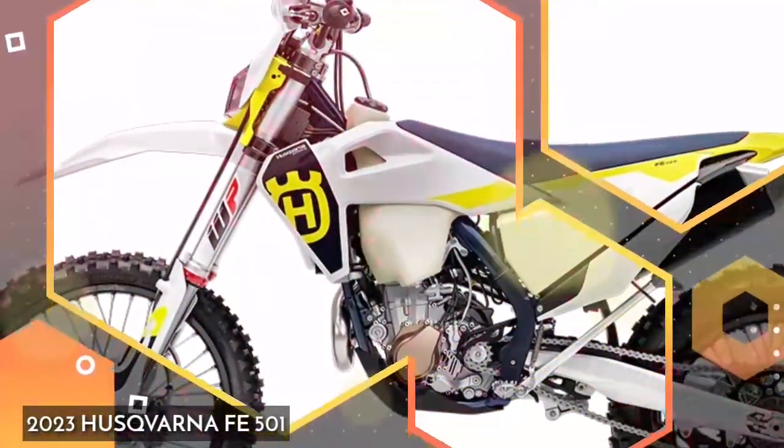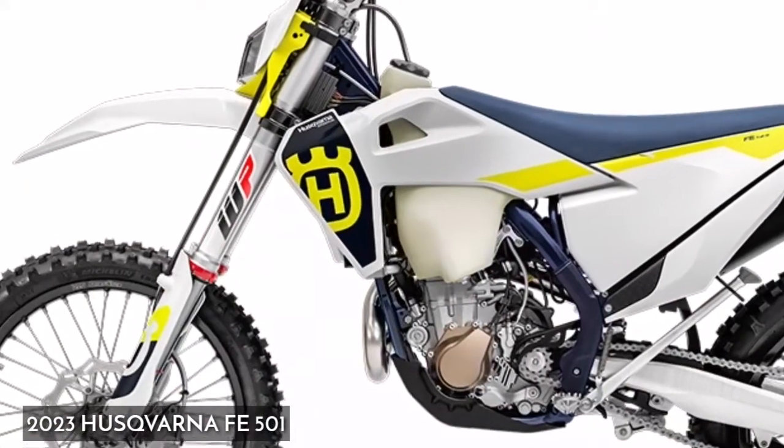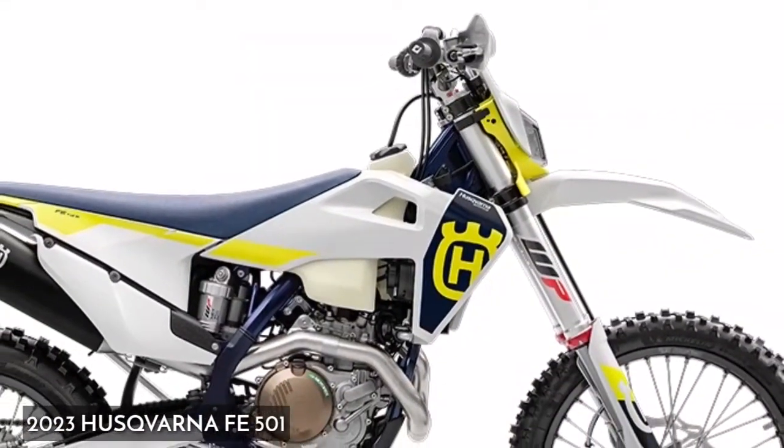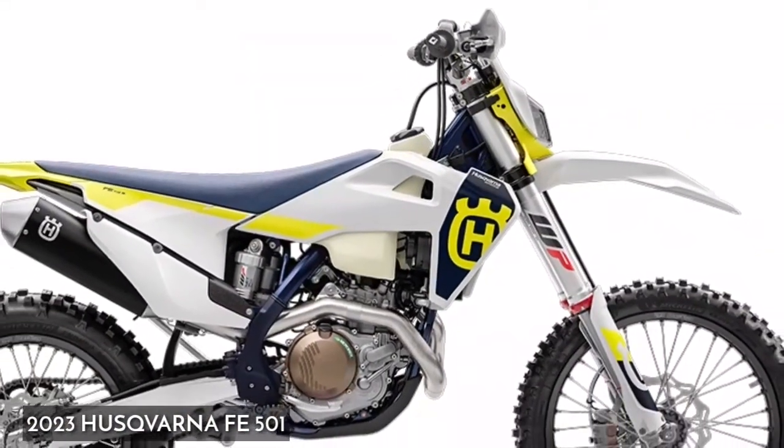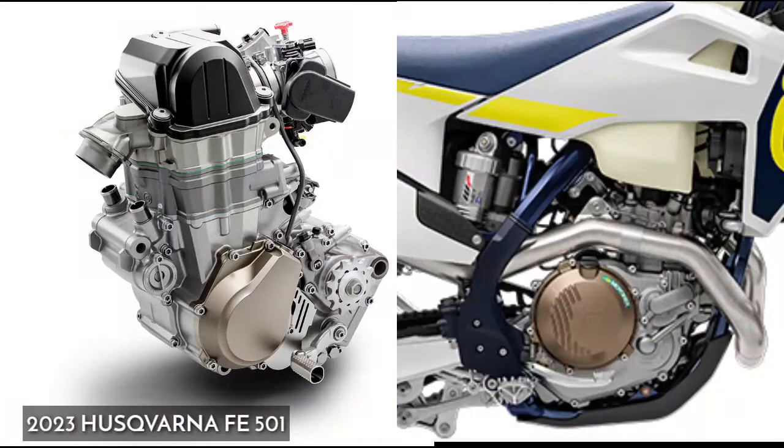Assembled with quality, high-performance components throughout, the FE 501 is capable of competing at the highest level thanks to the premium Michelin enduro tyres, BRAKTEC brakes and clutch, and enduro-specific WP suspension.